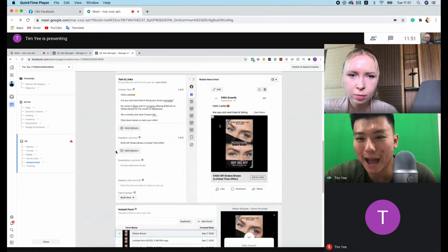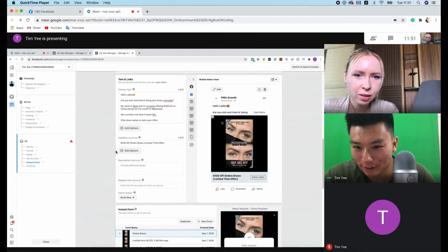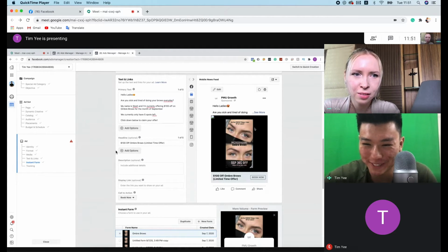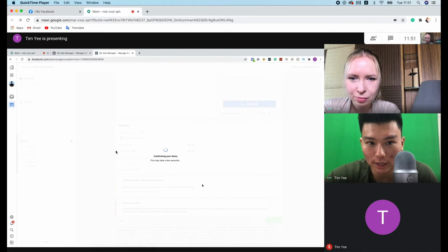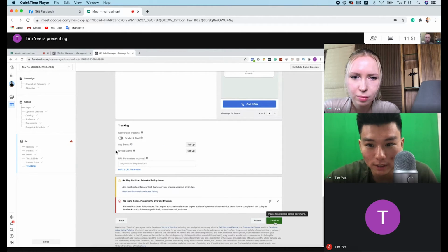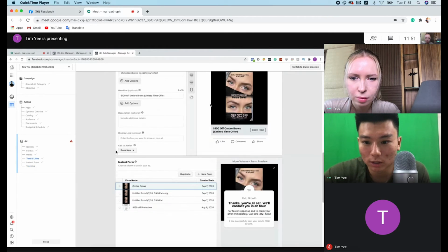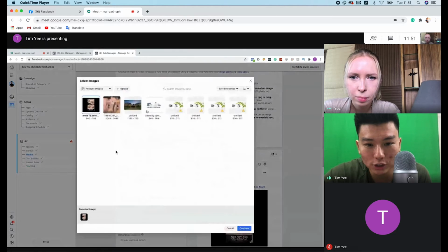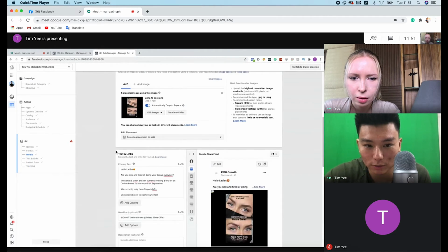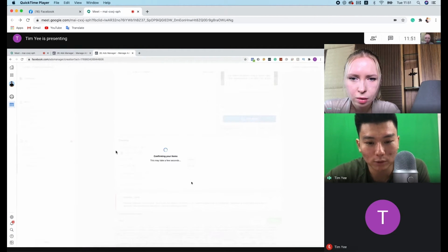This is a bad picture. Don't use this picture. Make sure the picture is actually bigger. This is just an example. So you click confirm. Will this not allow either? I think this might be a before and after picture as well. So this doesn't show. Let's just use some random image, just to make sure this goes through. Then you click confirm.